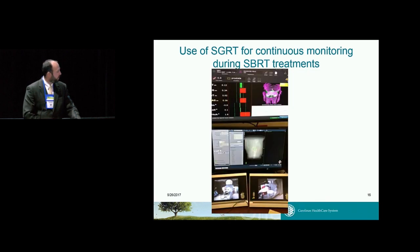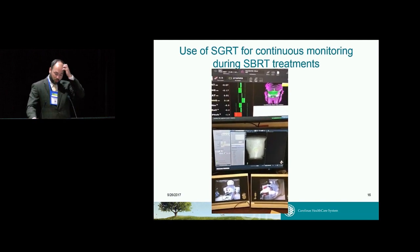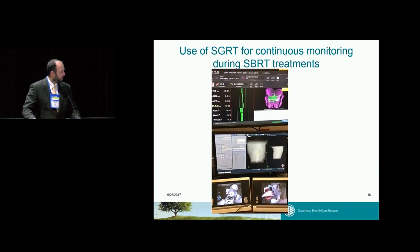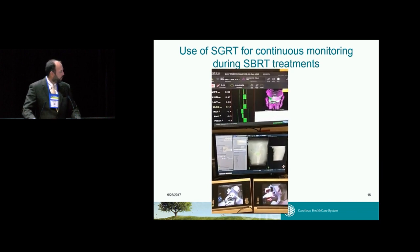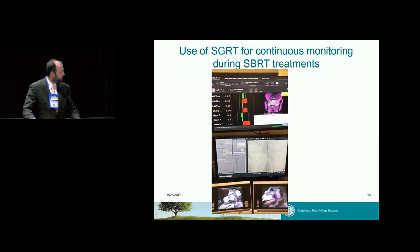I think hopefully this will work. This just shows, so this is actually a slightly obese patient. You can see the video here that we're monitoring with SGRT. And then in the lower, this will kind of zoom in here in a second, but the lower monitor shows the triggered imaging aspect of the treatment.